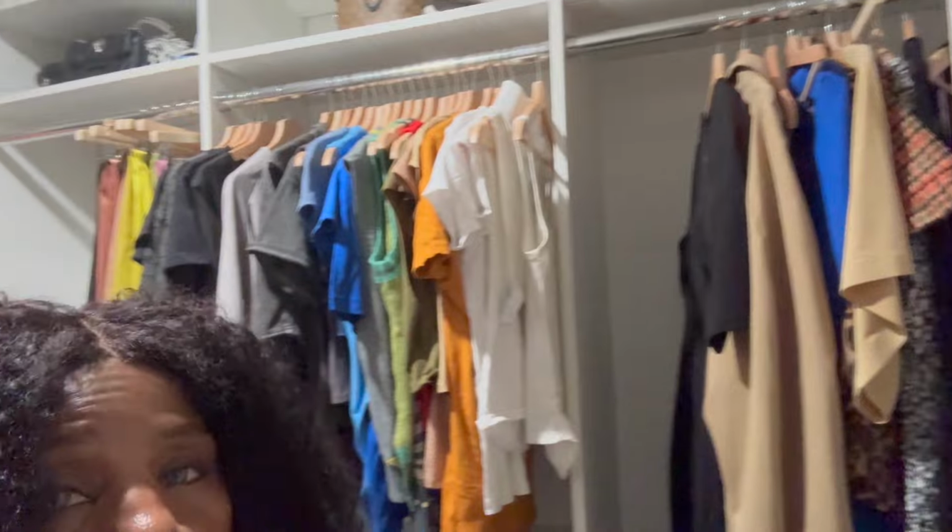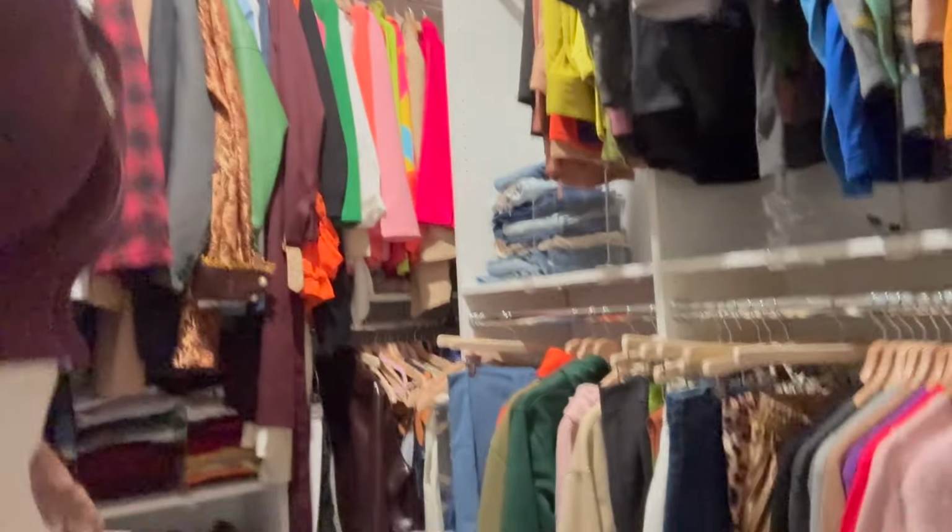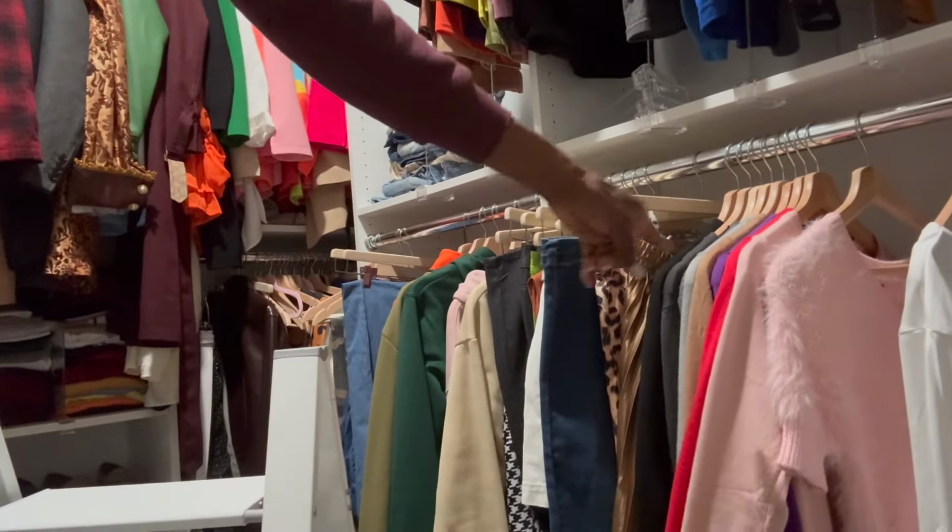All right, guys, so I'm a little tired. So this is what I've gotten done so far here. I did my sweaters and some short sleeves and some skirts, but I'm gonna go ahead and call this a night and we'll do part two tomorrow.